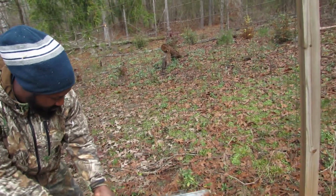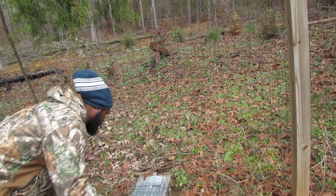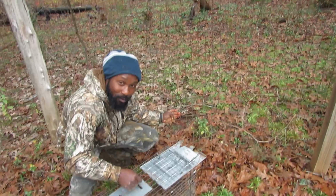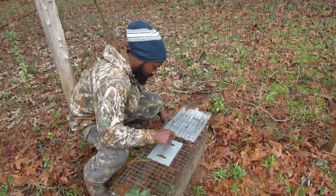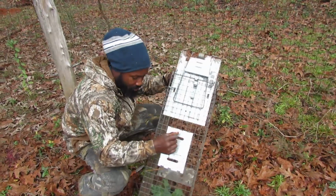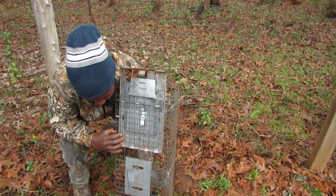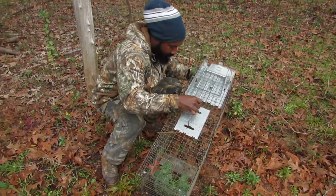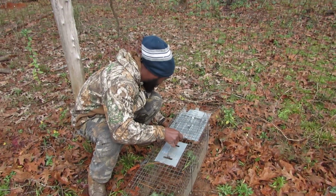Okay, and so guys, I'm gonna go ahead and put it right here. I don't want nothing to obstruct it, so when the door does close, it will close without anything blocking it. I'll put a little bit close to the door. Don't put all of it down in the back. Put a little bit up front where he can know what time it is, what's going on. All right, just like that.